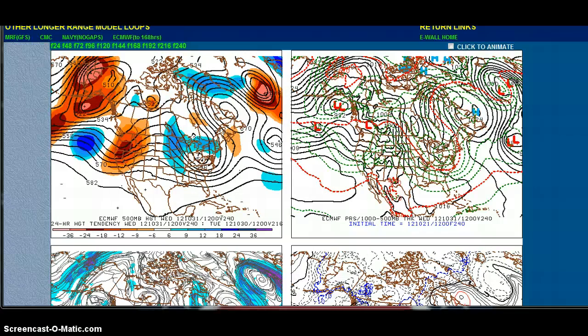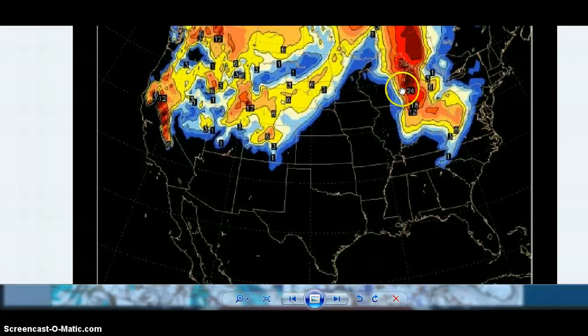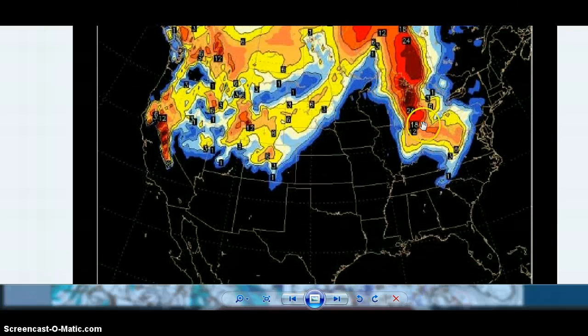In fact, let's take a look here at an image I have of the European model's snowfall amount. As you can see, there is Michigan. The European model is throwing out over a foot of snow potentially across southeastern lower Michigan. This is 10 days out, a great many days to go, but it is a very interesting scenario that a lot of these models are in agreement that portions of southeastern lower Michigan could be impacted by a winter storm. Gonna have to wait and see.